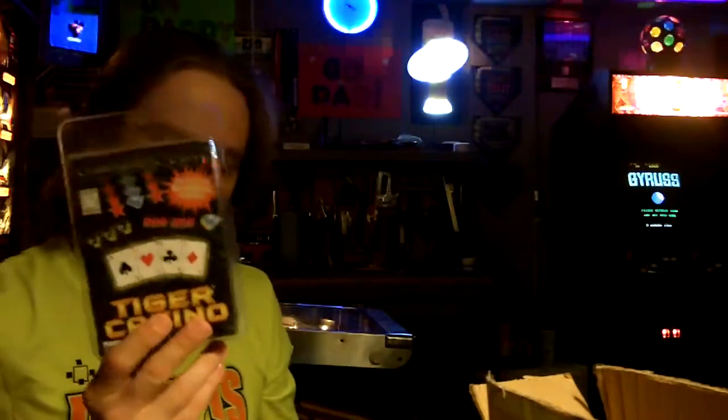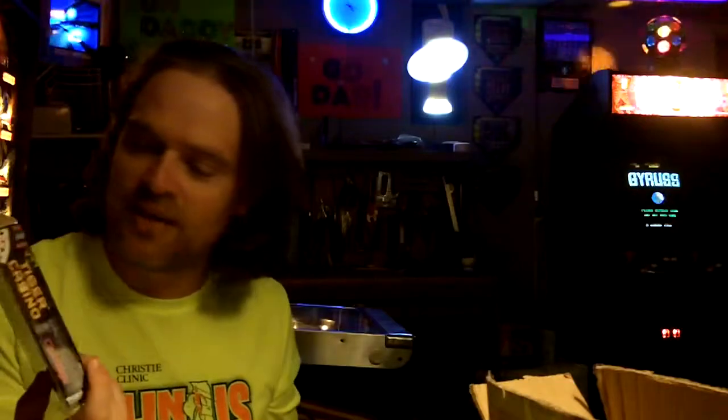Also Tiger Casino, which I guess has probably been the most fun I've had with my GameCom so far, playing solitaire on it. So I could see how this could potentially have some entertainment value as well.